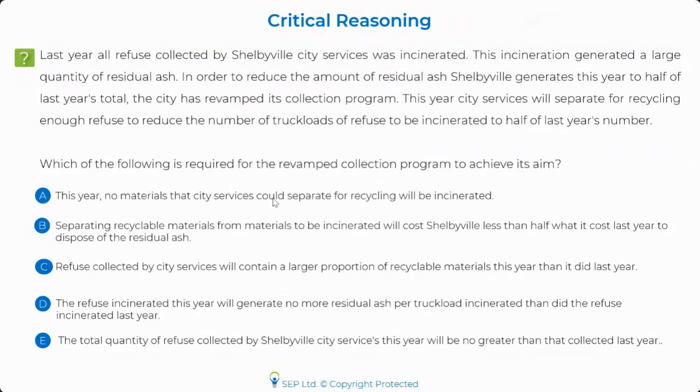Now go back to the stimulus and understand what the conclusion was. The conclusion was that the plan to reduce the residual ash will work. So will C be your correct answer or D? Now you can compare, now you can think. So first you identified the meaning difference between two close choices. Then you referred to the conclusion or the question stem of your stimulus to understand what you were supposed to do. And then you eliminated the choice which is out of scope of your argument, which is not telling you what you want. Is this clear, guys? Is this clear?